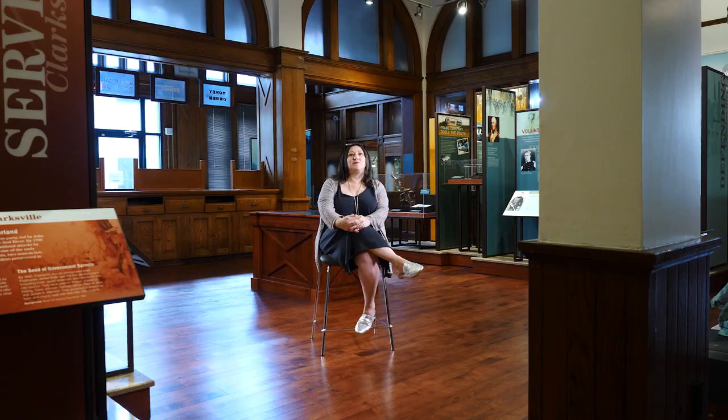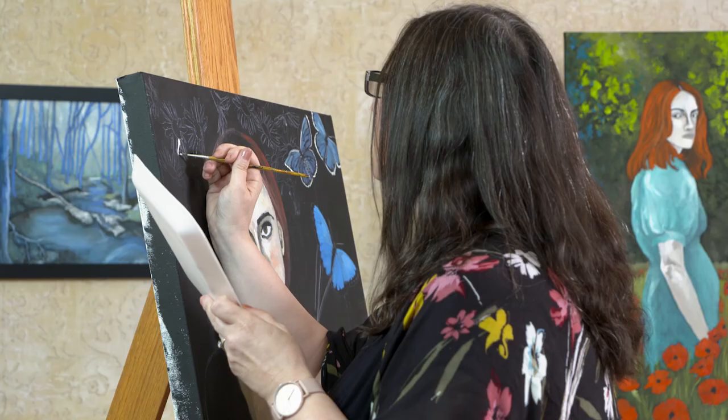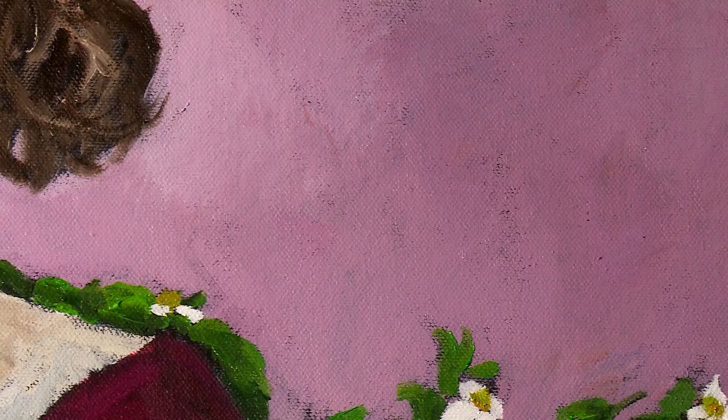My process of painting, I never work on white canvas. For some reason, the white and I don't get along. I usually prime my canvas with either cerulean blue or black. Most of my works are on black, and sometimes you can see a little bit of that come through almost as outlines through the finished pieces.